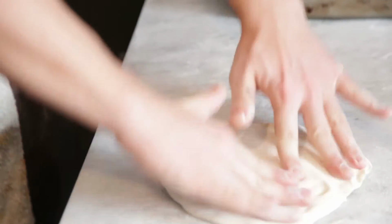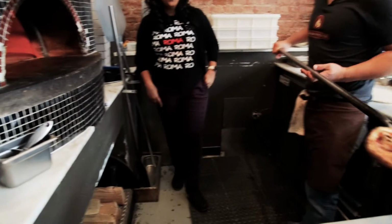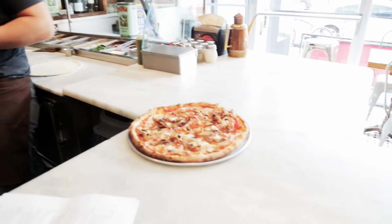Okay. Thing that I want you to also tell us about is this dough that we love so much. You pull it differently for each thing. Oh yeah, it's so versatile. We make calzones with it, the sandwiches with it. That's pretty awesome. There you go. Whoa! That's it. The Lexington.